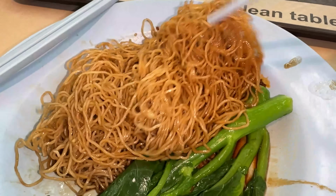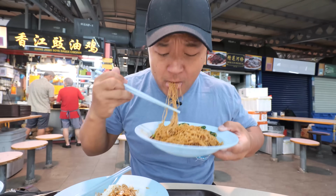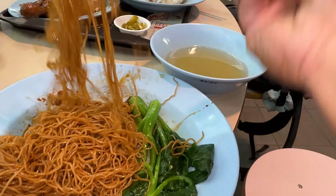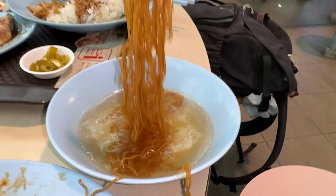Some sambal, thin egg noodles, bok choy. Perfect texture. So springy. I actually want to dunk some of this into the wonton soup just because the soup is so good.